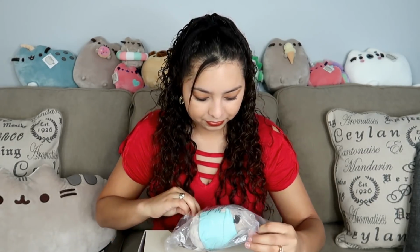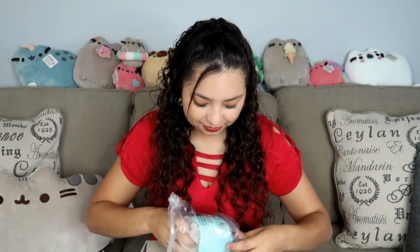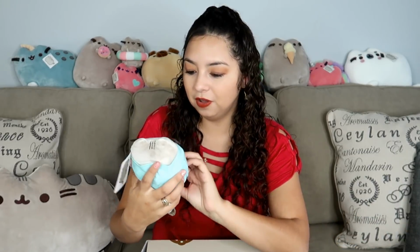I kind of peeped because I kind of cheated just now. I saw the plush. Oh, it's Pusheen. She's so cute. Let's see what she's wearing. I'm gonna go ahead and open it. Oh my gosh, so I love getting little Pusheen plush. Aww. So I don't know what this little thing she is, what she's wearing. Oh, okay, so it's like a little hoodie.